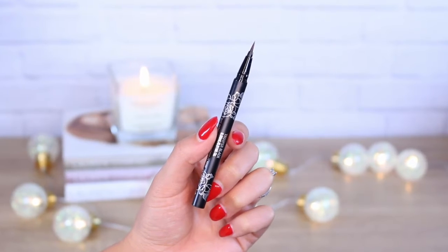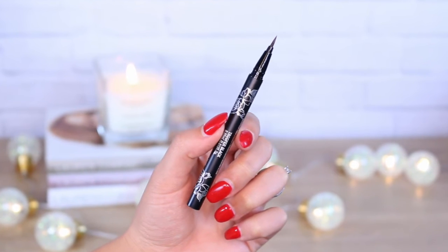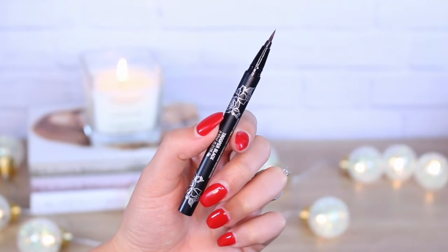I got a backup of my Kat Von D tattoo liner, so I'm going to go ahead and go in with this. Yeah, so they definitely have new packaging on this. But I'm going to go ahead and line my eyes with this. Yes. Best felt tip ever.